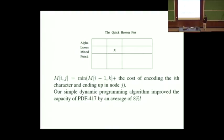My claim is that the cheapest way to encode the first i characters of text ending up in mode j is going to be the min over all possible previous modes k of the cost of encoding the first i minus 1 characters ending in k, and then paying the cost of encoding the ith character and shifting to mode j. Does everybody see that? It's got to be this way.